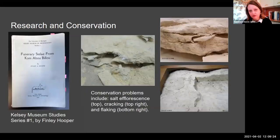From 1935 to the present day, Kelsey Museum directors, staff, and students have concerned themselves with preservation of the Terenouthis stelae from the time they were dug out of the ground to today. So they were also the subject of the first Kelsey Museum Studies volume, and this is an academic series that continues to be published today by the University of Michigan Press. This very first volume was authored by Finley Hooper, who made the stelae the subject of his PhD dissertation at Michigan.